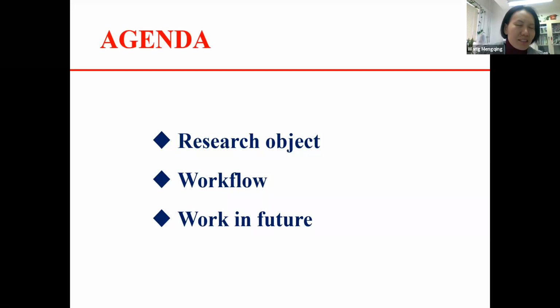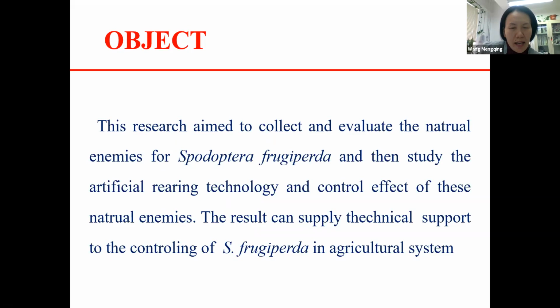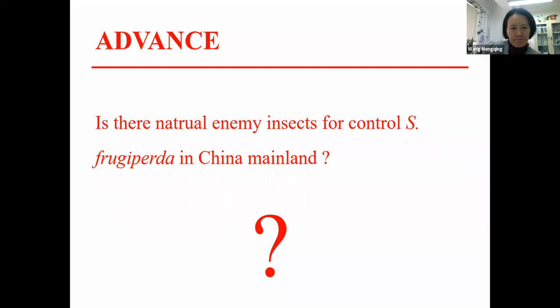As a pest biological control group, our research aimed to collect and evaluate the natural enemy insects. And then we need to study the artificial rearing technology and the control effect of these natural enemy insects, both in protected fields and open fields. In fact, facing the fall armyworm, our first question is whether there is any natural enemy for controlling the fall armyworm in Chinese mainland. In fact, we don't know.